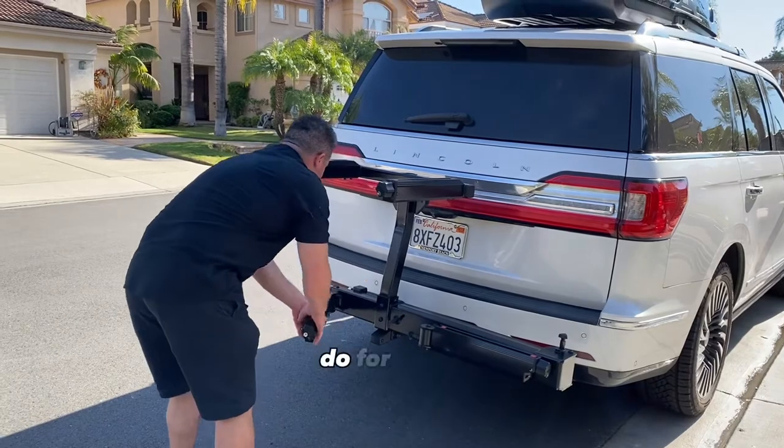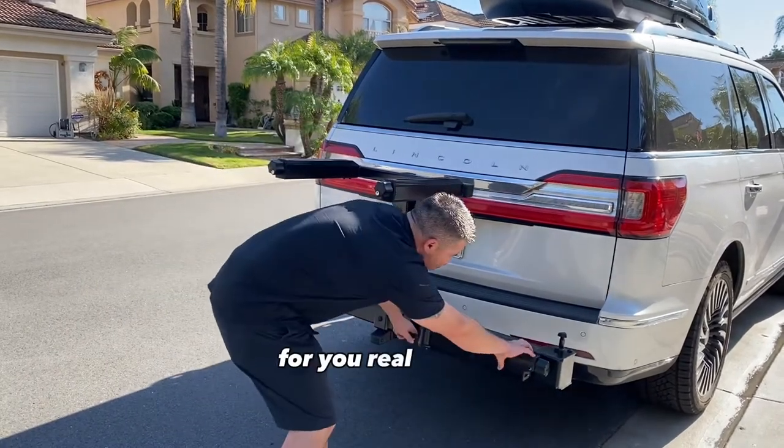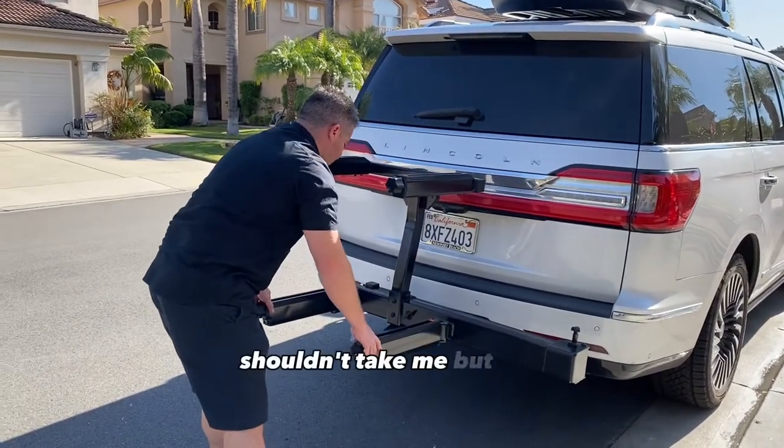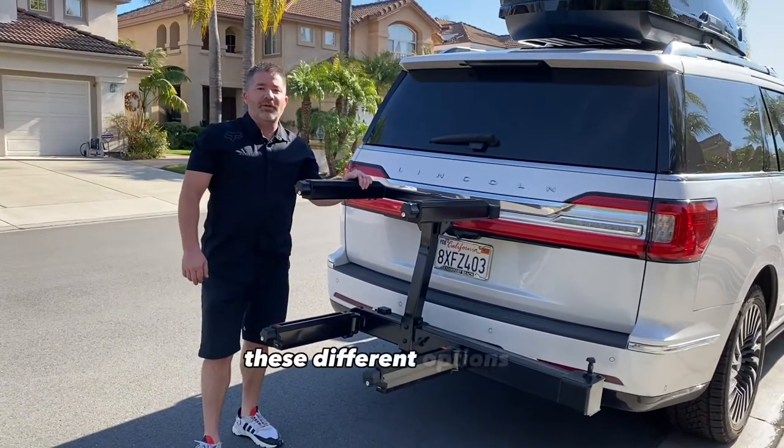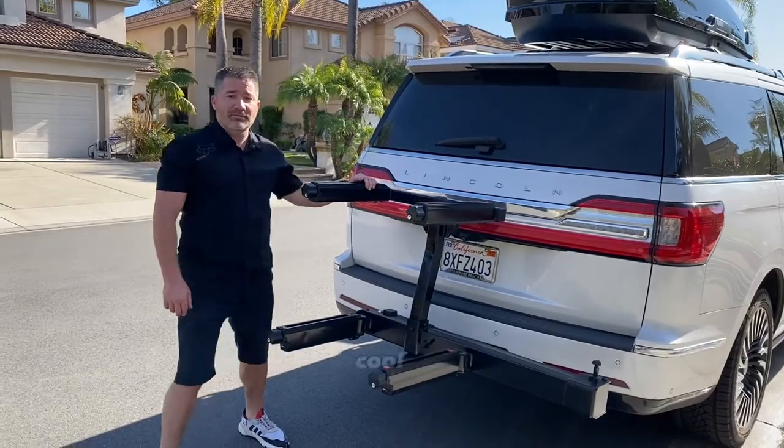What I'm going to do is build it out for you real quick. It shouldn't take me but two minutes or so to get all these baskets on, but hang tight. Let me get on these different options that we've got. They're actually really cool.